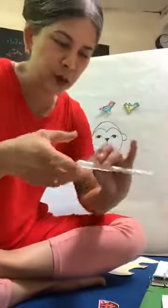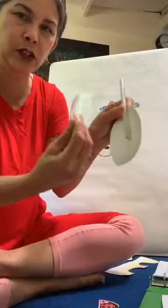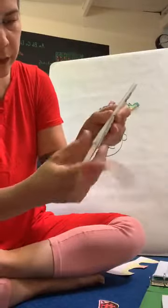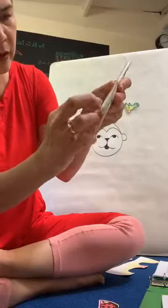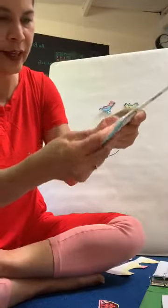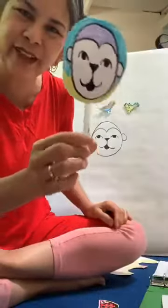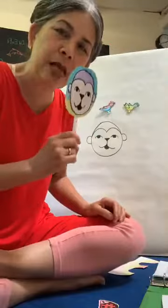Okay, I got a piece here. It's probably too big because I'm doing it with one hand. And then I'm going to tape the back right there. Not too big. Okay, and then we have the stick on the back. Isn't that fun? It's almost like a lollipop.